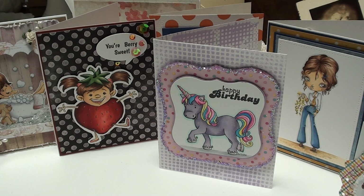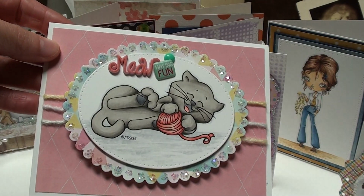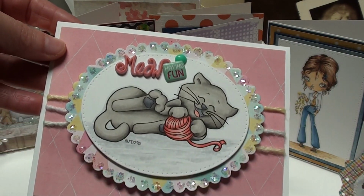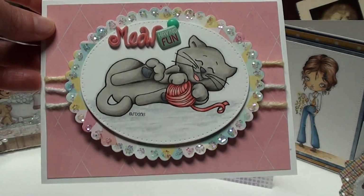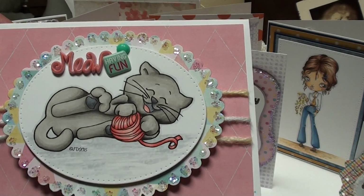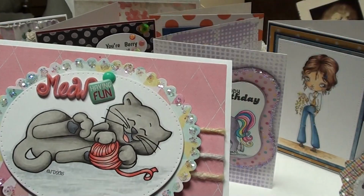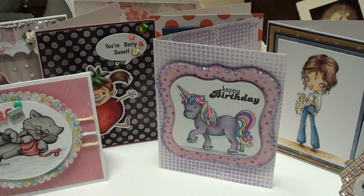And then this is for Time for Tea Designs 2. This is called Playful Kitty. Colored it with my Copics. Put some yarn on there. She's playing with a ball of yarn, and it says, having fun. These are some homemade enamel dots. And that was that one.